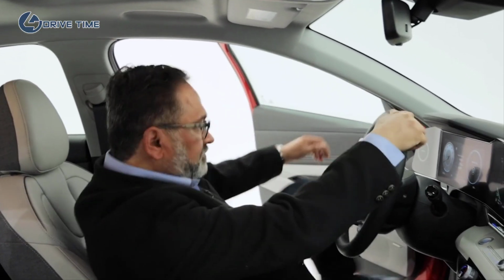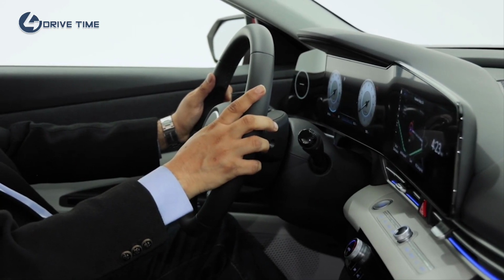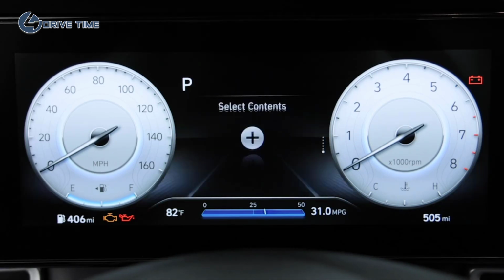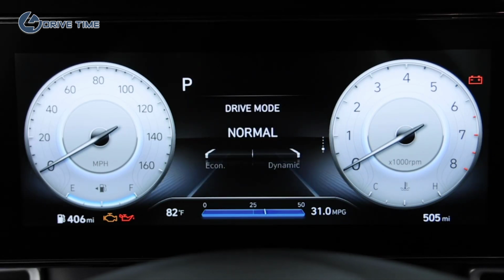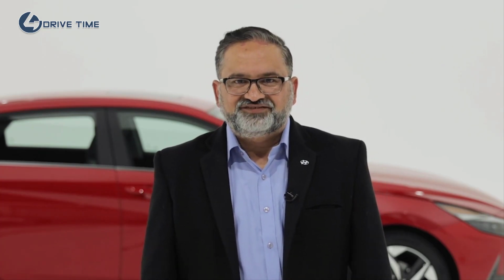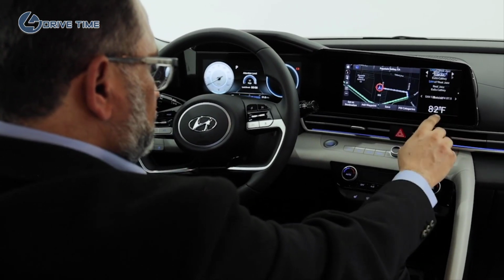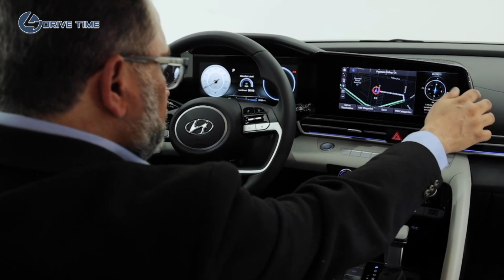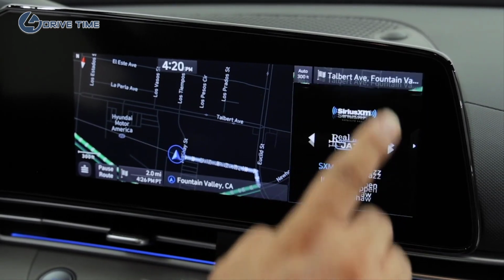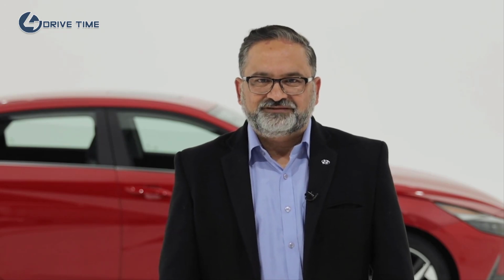Now let's head inside. Some of the most important devices in our lives are our screens, and Elantra is no exception. Elantra includes a segment-first 10.25-inch fully digital TFT LCD instrument cluster. It shows important information for your drive like fuel economy, advanced safety features, and more. Another feature is the large widescreen navigation system. This screen looks great using the split screen mode, allowing you to view two pieces of content at once, like navigation and music. It also allows full screen and split screen Apple CarPlay.